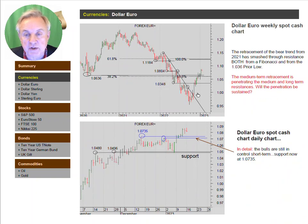Look at the shorter term chart. Here's what happened last week. We did in fact pause where you might expect, 106.36 from that prior low, which is also coincident with a Fibonacci retracement level, but the market pushed on, no question about it. So that raises questions in our mind, and certainly the rally of the euro is continuing as it did in the short term. You see, here's a well-structured bull trend.